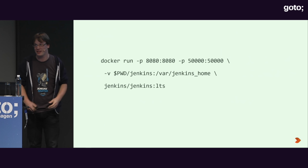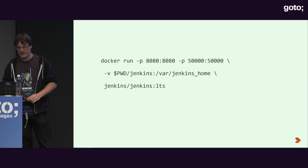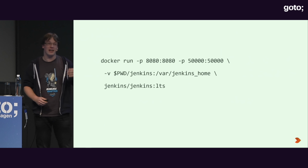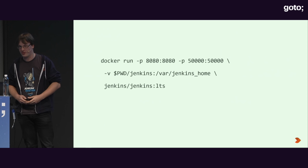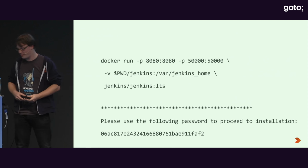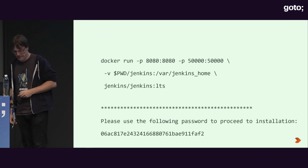And this is a command that you use to start it up. One thing to note here is that we do use a volume mount for the /var/jenkins_home directory. And this is to ensure that all the job configuration and all the job results are stored in between runs of your Docker run. So when you execute this command, you'll see this appear in the command line somewhere. And be sure to copy this password, because you're going to need it later on.